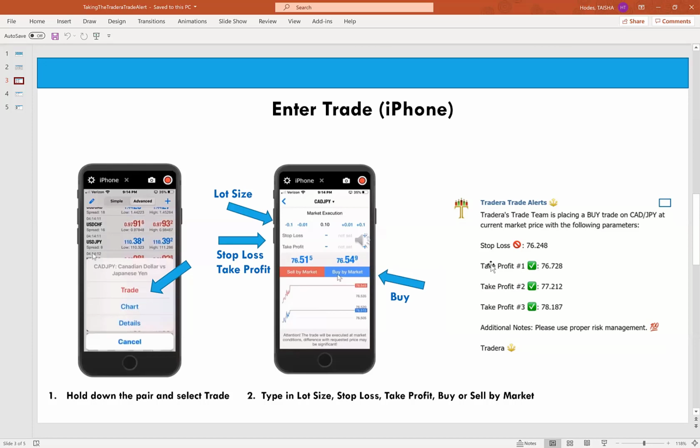Next, Tradera will offer you 3 take profits. Take profit 1, TP2, and TP3. So a lot of us typically use take profit 1. Take profit 1 will give you the smallest amount of pips, but it's the one with the least amount of risk, you know, maybe 20 or so pips.